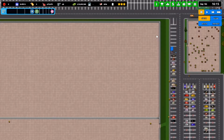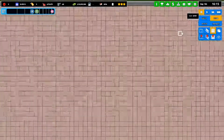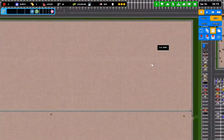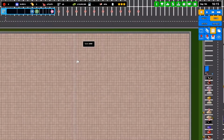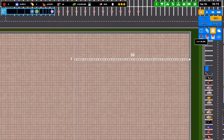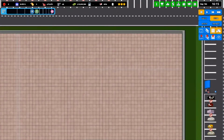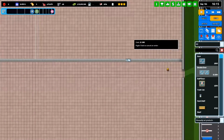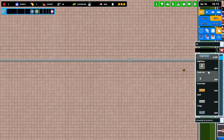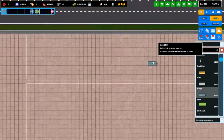Right, so what are we doing? Let's have a look. So we need a general store. So first of all, how big do we want it? I would say that over there. So this is going to be storage. So we're going to put the door back here. We're going to put a double door here. We'll put the fridges at the back. Well, we need a door here as well.